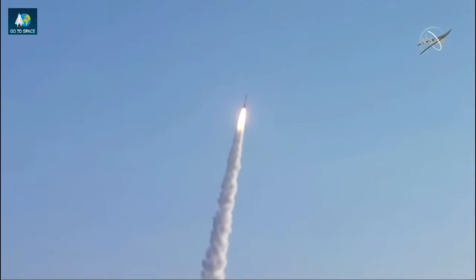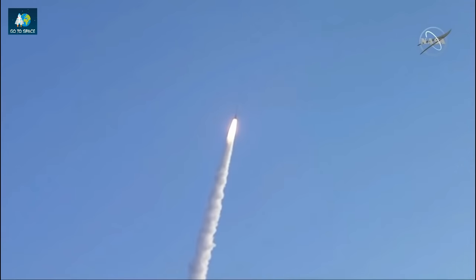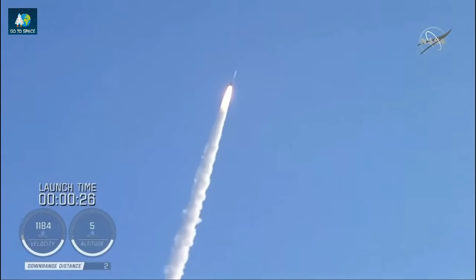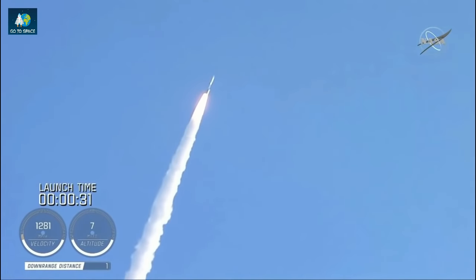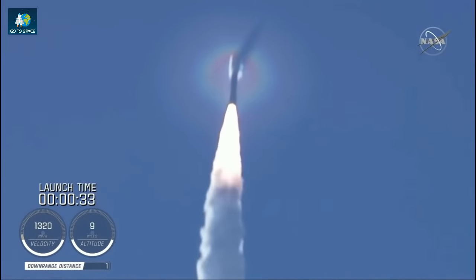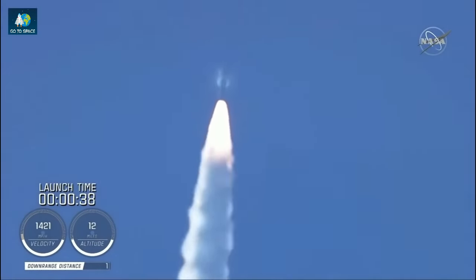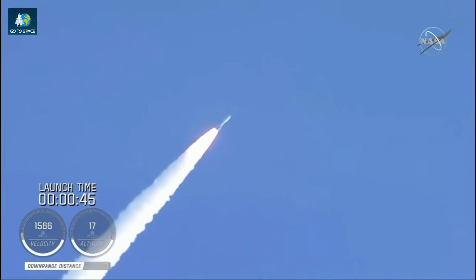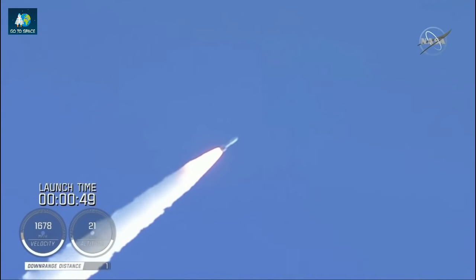And Atlas has gone to closed loop control. Coming up on 30 seconds into flight, the RD-180 is throttling down as expected. Engine response looks good. And Mach 1, Atlas 5 is now supersonic. And passing 45 seconds into flight, vehicle is now passing through max Q, maximum dynamic pressure.